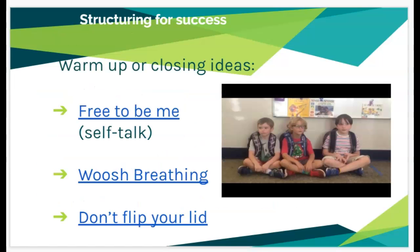Some ideas around structuring for success when we're looking at warm-up and closing ideas. There are several great self-talk and mindfulness strategies that we can use, such as having kids use the touch points at the tips of their fingers and say affirmation phrases like "free to be me," which is a great way to support students. Also doing something we call whoosh breathing. These concepts are linked into this presentation so that you can watch students engaging in those concepts.